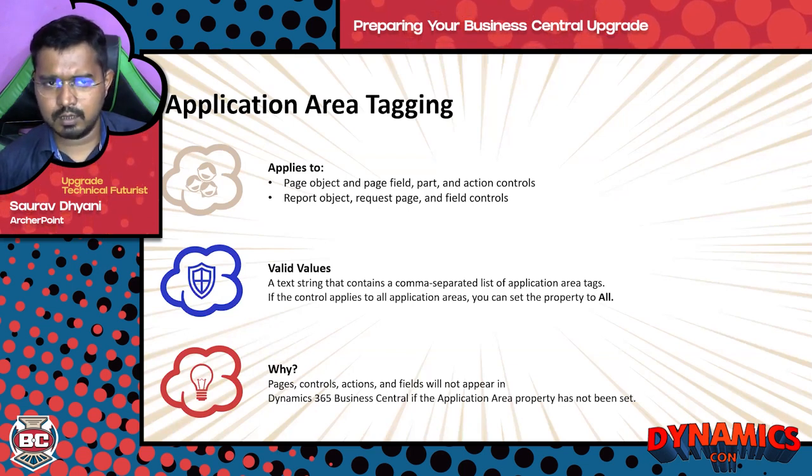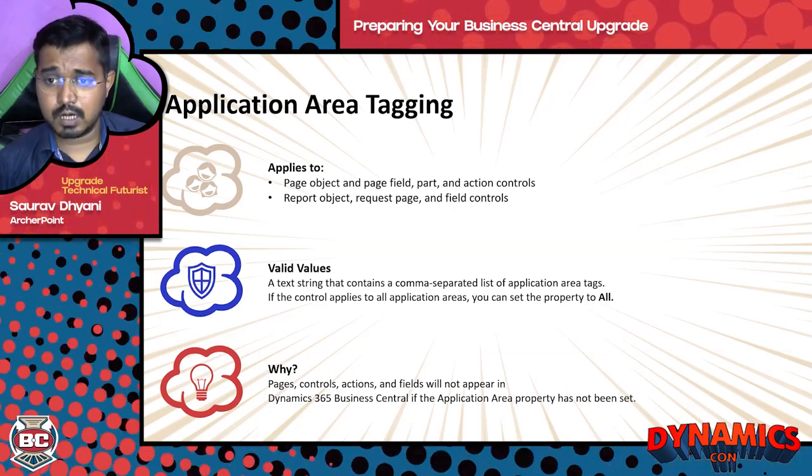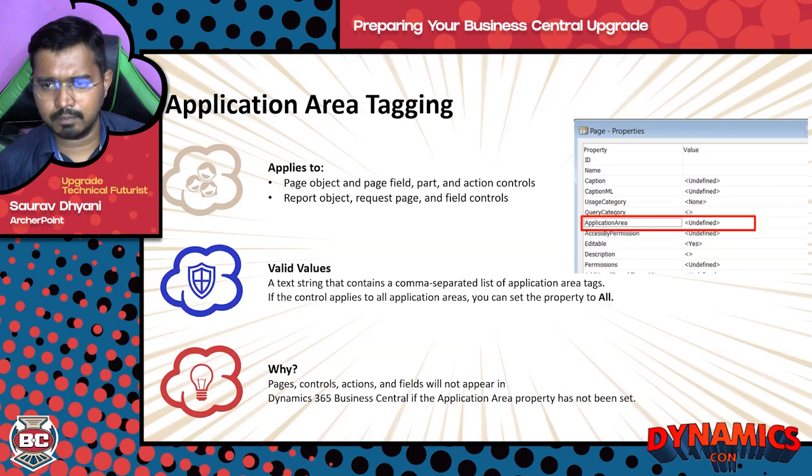If you don't assign the application area tagging in the modern client, you'll not be able to see that object or that field. So you can start doing it in Business Central 14 as a property in your C/AL environment so that your journey towards the future becomes simpler, with everything tagged as application area All.